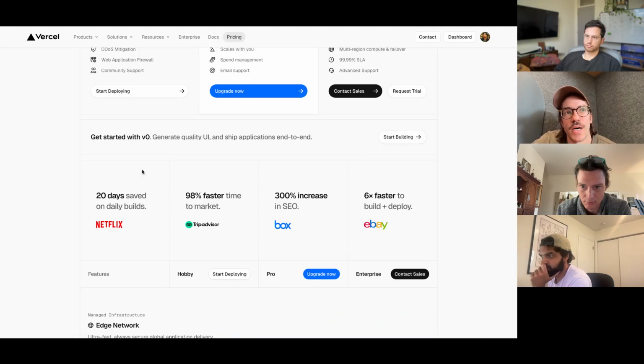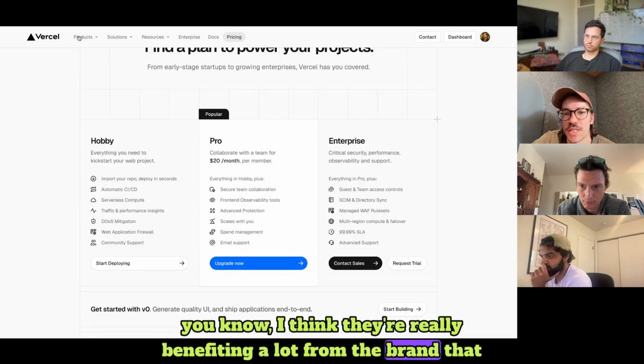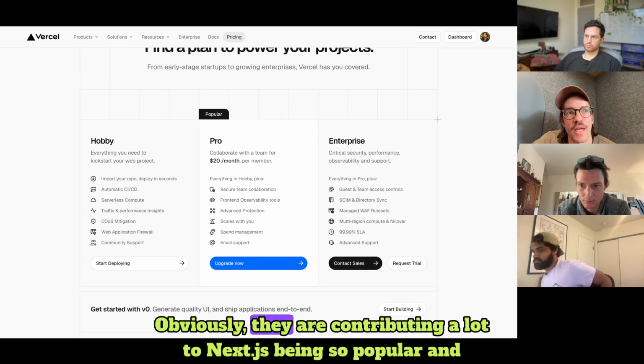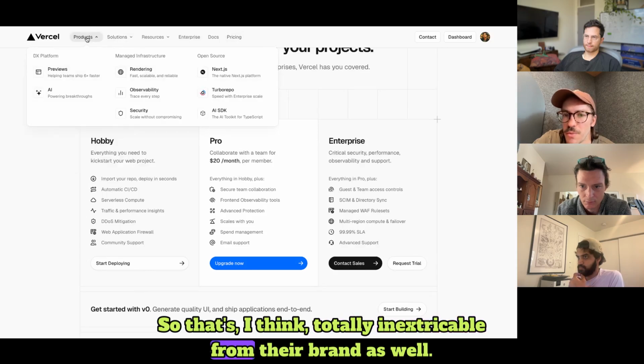But I think they're really benefiting a lot from the brand that they've built up in order to charge like this, right? And obviously they are contributing a lot to Next.js being so popular and benefiting from that. So that's, I think, totally inextricable from their brand as well.